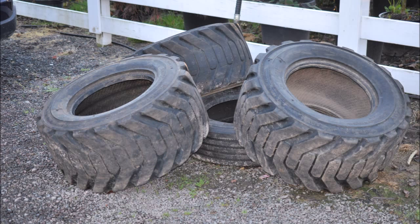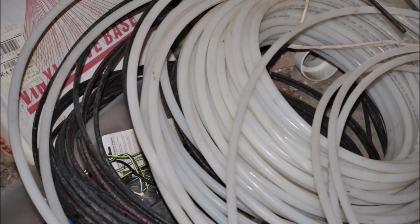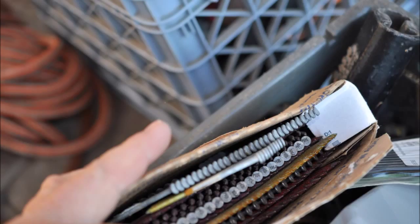There's all kinds of items that we need on the farm. I also collect decoys. But if you have something that we can use, we'd be more than willing to take it. We use a lot of pipe, both PVC and poly pipe. We also need things like nails and nuts and bolts.